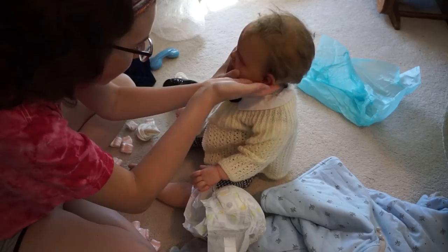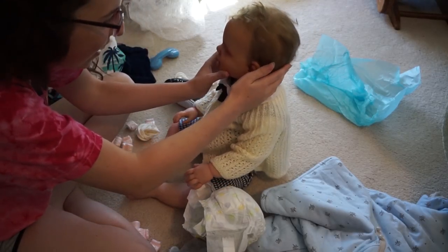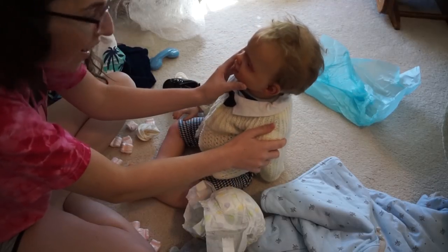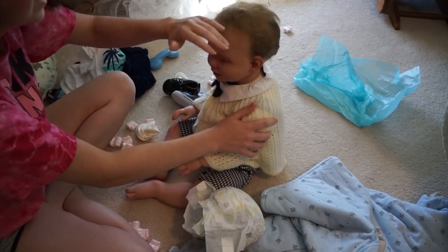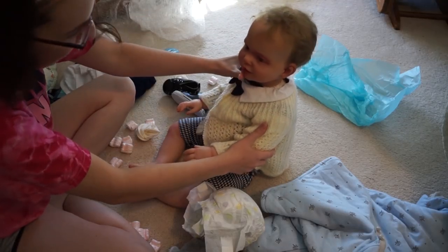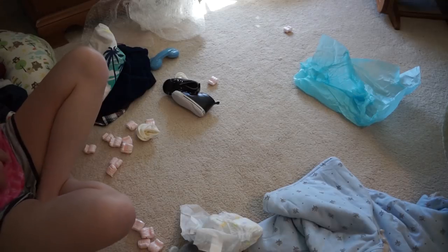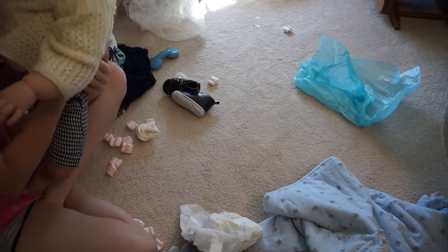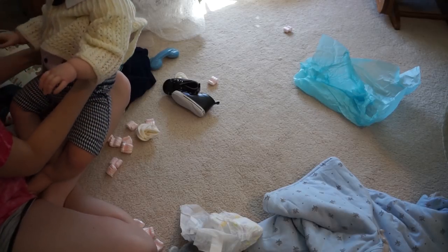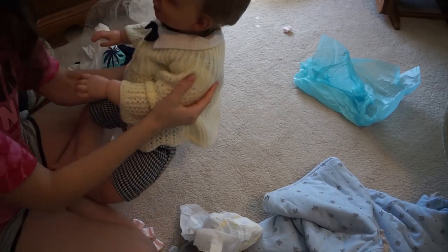Wow, she did an amazing job patching you up. Look at this crazy hair. Oh my gosh, look at him. Oh god, his hair is so soft. Hi, Bubba. Oh, I gotta give you a hug. He's like the perfect size and the perfect weight and everything. Oh my goodness. Look at you. You have been put through the ringer, Bubba.